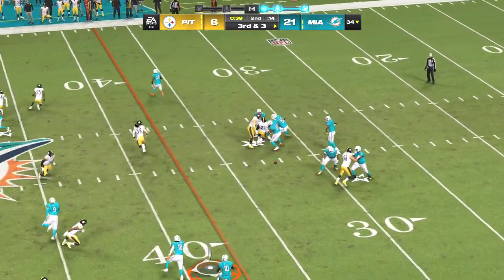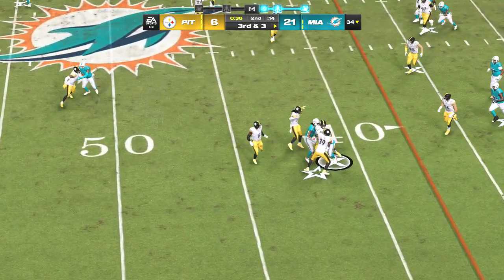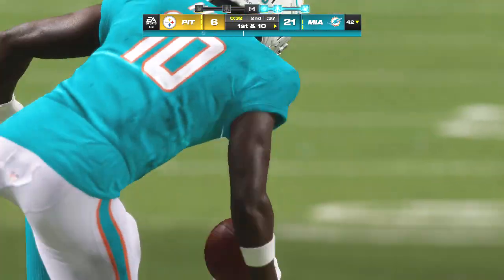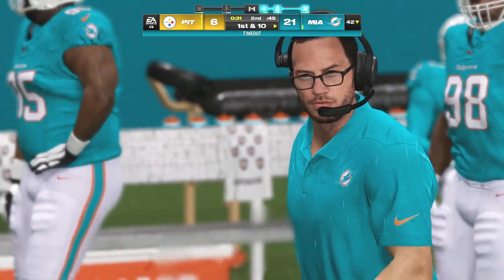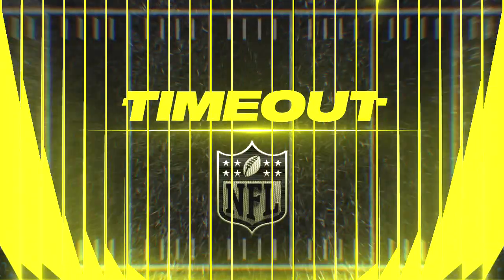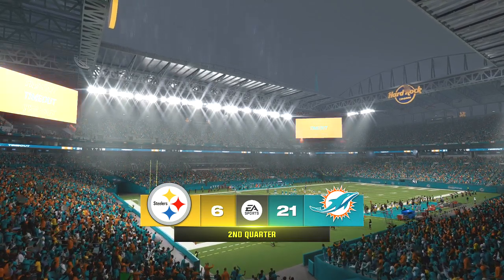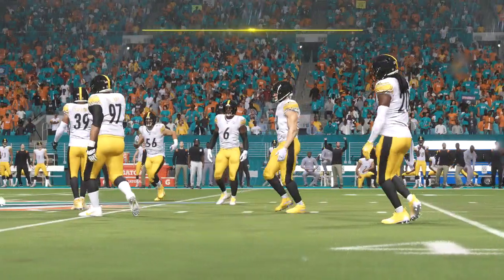Going to the air, Tagovailoa. That is caught, and he'll be taken down, but he does have first down yardage. That one goes for 8 yards. The Dolphins going to take their second timeout as they'll stop it with a little over 30 seconds to go in the first half of play.